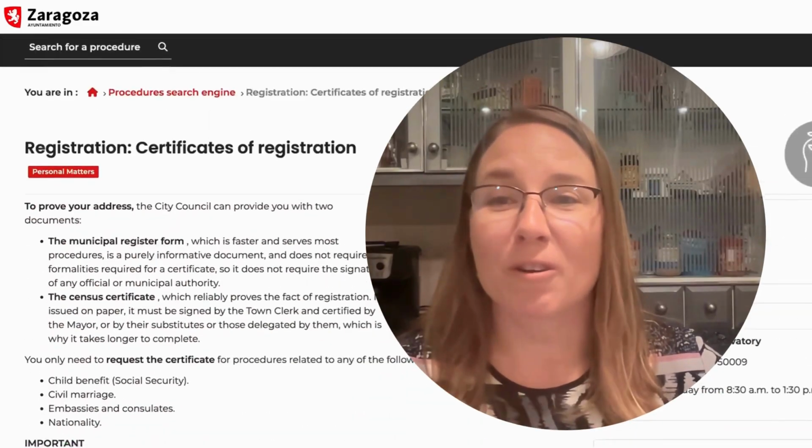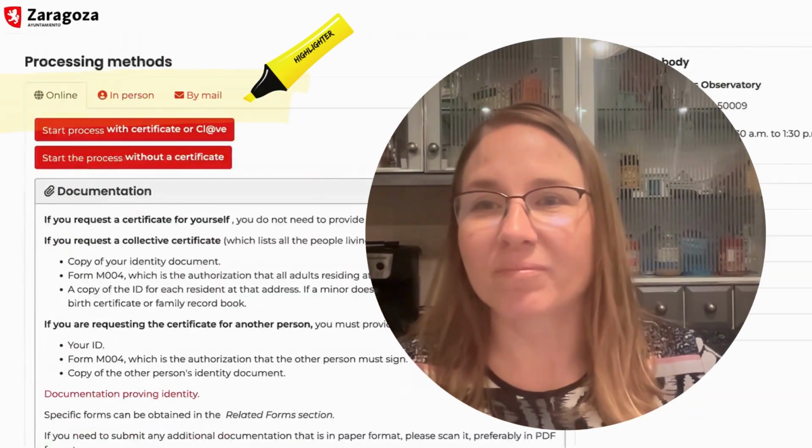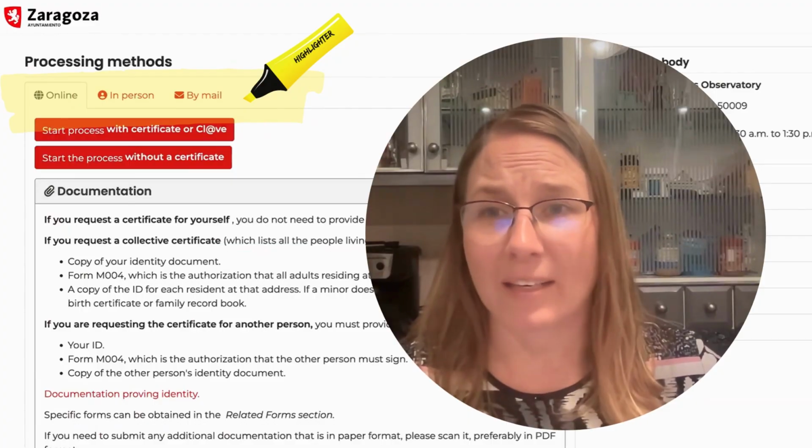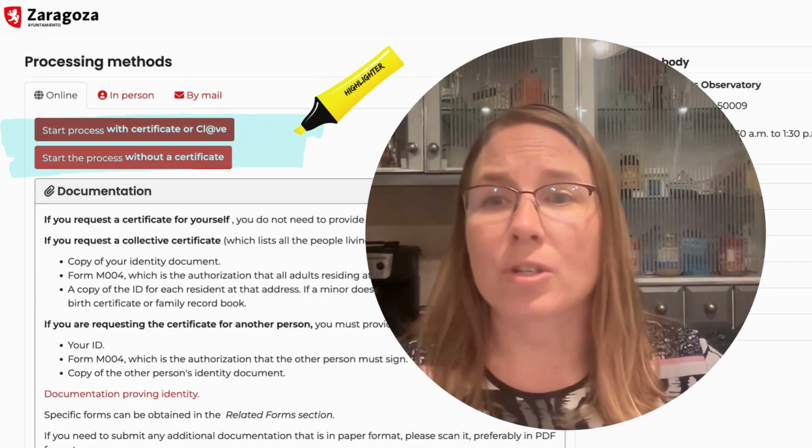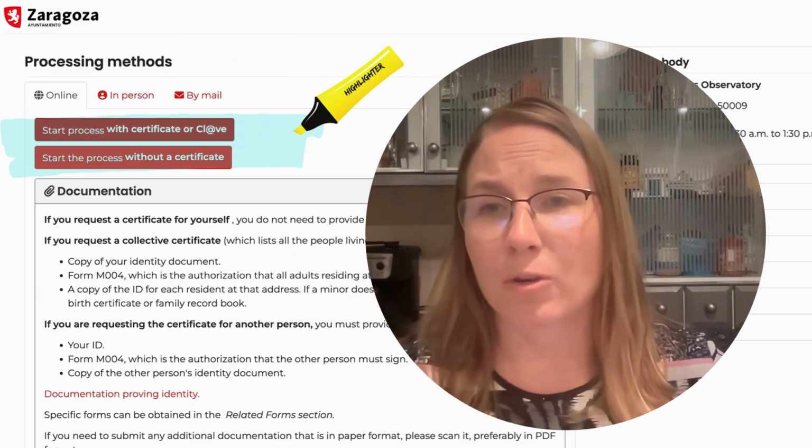Okay, so we're going to scroll down to the bottom of this, and you're going to see here that you can do it online, in person, or by mail. That's what it says. And then you can start the process with your digital certificate or without. Now, I know that some people have tried to do it online and it doesn't let you. You have to be there in person. It might be that you can do it online as a renewal or if you move. Okay, so let's just say when you do this for the first time, you need to go in person.